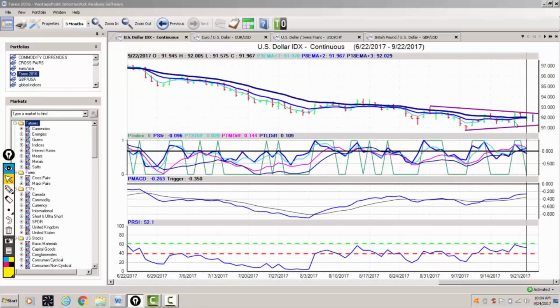So when I look at this, we're in a very tight wedge formation. The next move on the dollar will be either a break of 92.60 or a break of the 91 level. That is what we want to wait for here in this particular case.